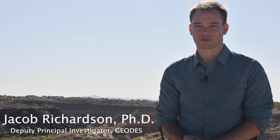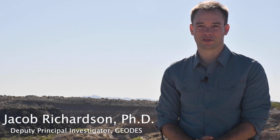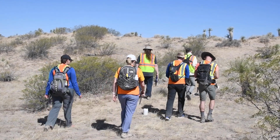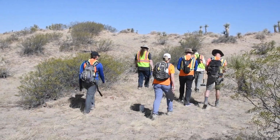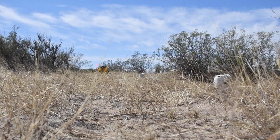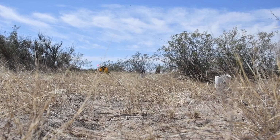I'm Jacob Richardson, and I'm the Deputy Principal Investigator of the GEODES group. So this week we're out here in Kilburn Hole, and what we're implementing this week is a seismic survey to see some of the structure within the volcano, to see what some of the rocks in the volcano underneath the ground are that we can't see, but we can see with a seismic survey.